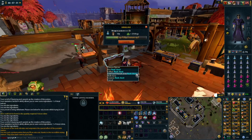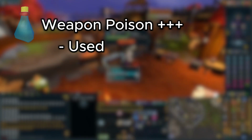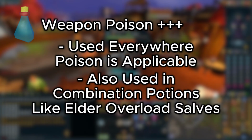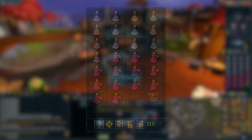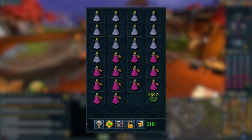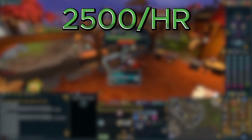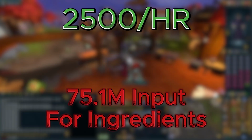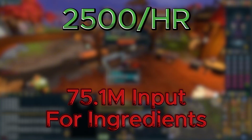The next method we will be talking about will be making Weapon Poison plus plus plus. Weapon Poison plus plus plus is used everywhere, from Slayer mobs to bosses when it is applicable, helping with damage output. You do need level 100 to be able to make Weapon Poison plus plus plus and an inventory holding at least 13 Weapon Poison plus plus, 13 Primal Extract, and your stackable Poison Slime. Creating Weapon Poison plus plus plus, you can expect to make 2,500 in a single hour, making your initial cost around 75.1 million GP for your ingredients, but don't worry, you will easily make that back.